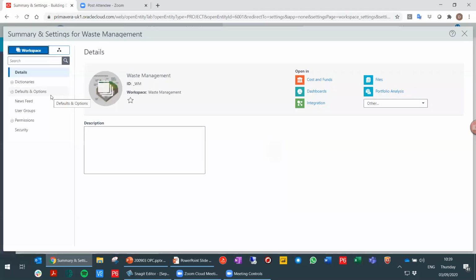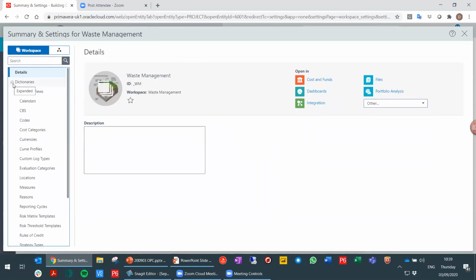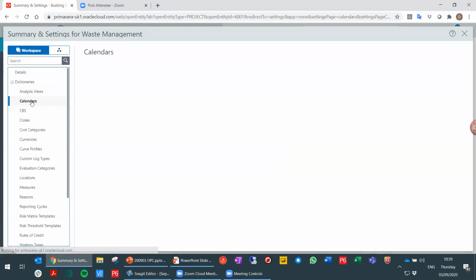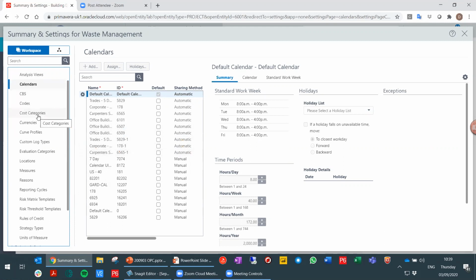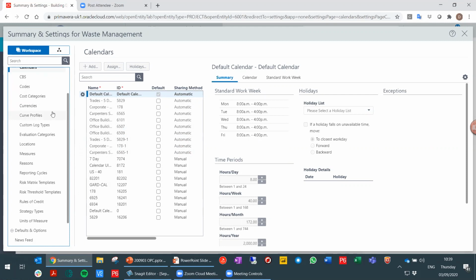At a workspace level, it's slightly different. This is where you hold different parts of different dictionaries. So at the waste management level, calendars, these are all the different sets of calendars that we've got for waste management. Those can be controlled here. They can be manually shared to projects or automatically shared. And you can see all the different types of dictionaries that you've got at this level.